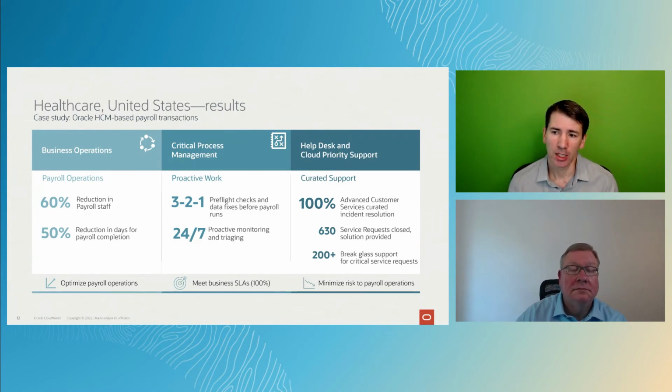And so in combination with our Intelligent Ops platform, we put in place process checks, pre-flight checks to run data fixes before payroll processes occurred. We put 24/7 proactive monitoring around it. And basically it met a business SLA, not just a systems SLA, but a business SLA of 100%. So great outcome for this customer. Next slide.